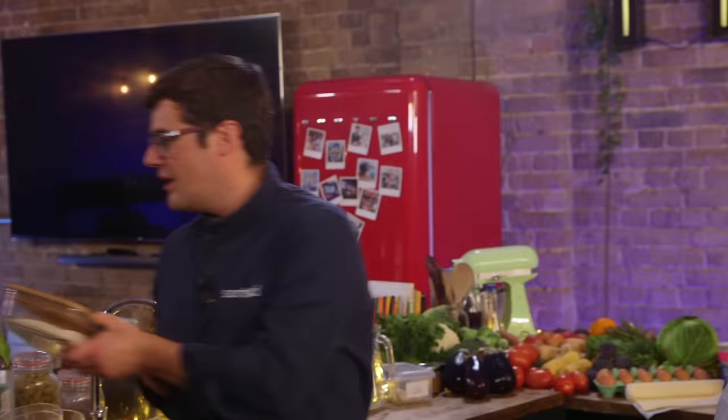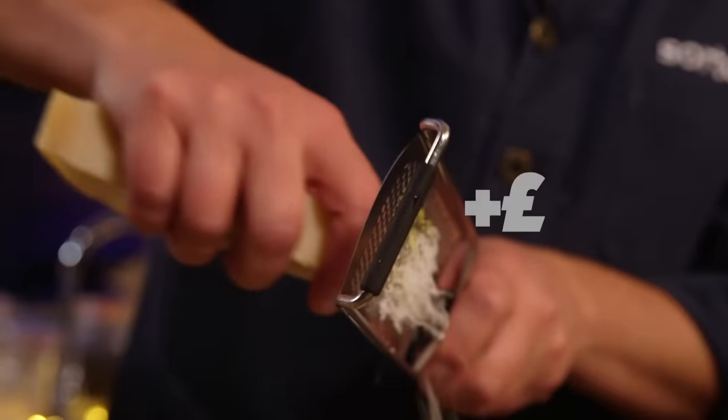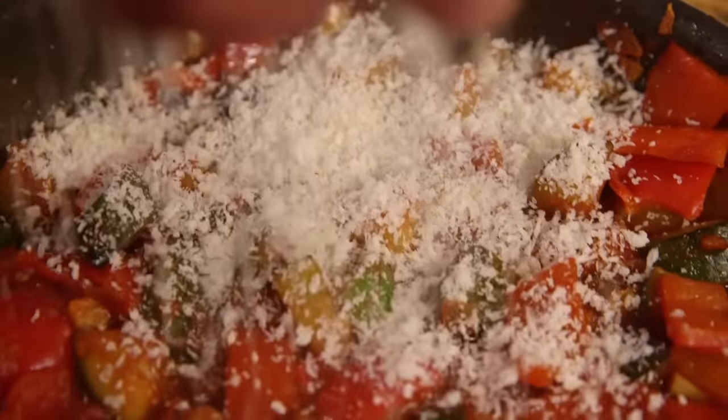I've used some breadcrumbs from the staples cupboard, but I'd like to go back to the pantry and get some parmesan. And I make a parmesan crumb, which is going to go on top of the ratatouille and into the oven to gratinate.